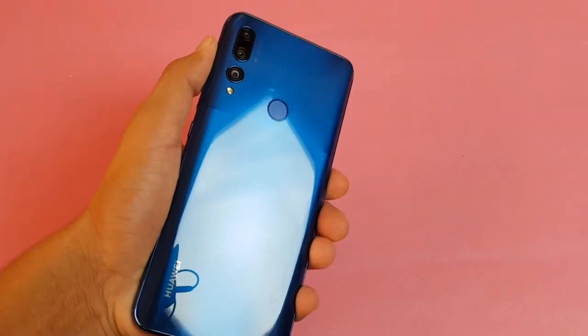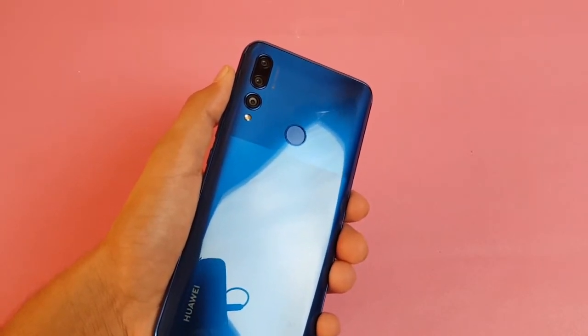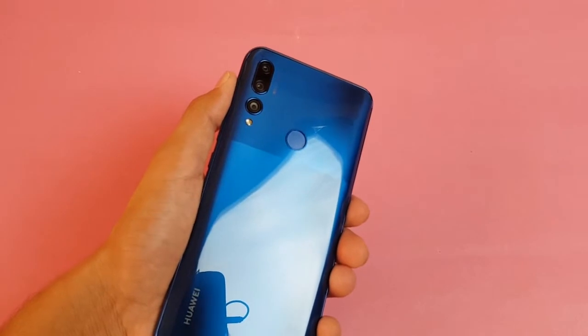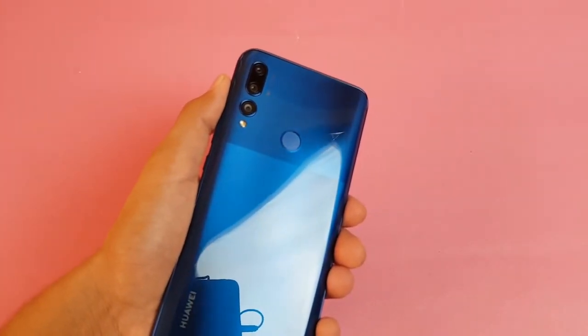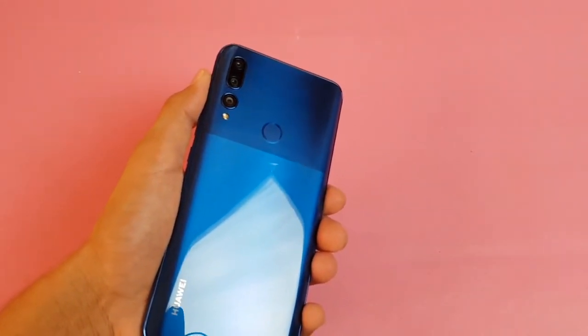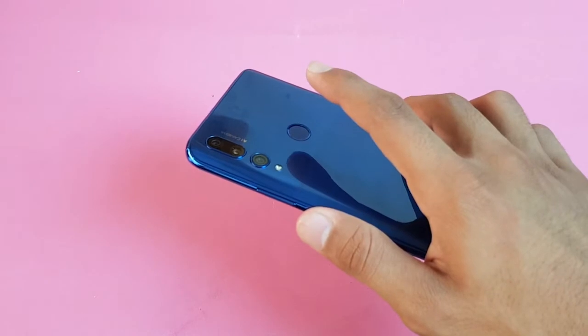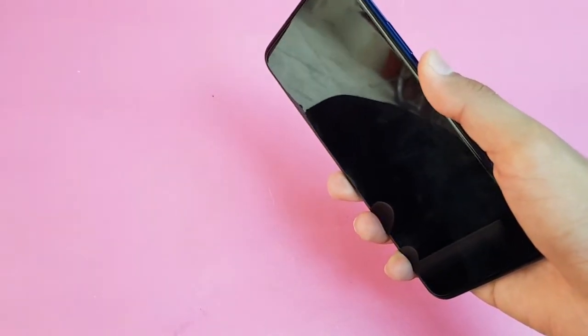Let's talk about the security options of this phone. It gives you a fingerprint scanner on the back, and the front camera does not give you Face ID right now. I think Huawei will give you Face ID in the future with some software updates. Let me show you the fingerprint scanner speed, and you can see it is very fast, I have to say.